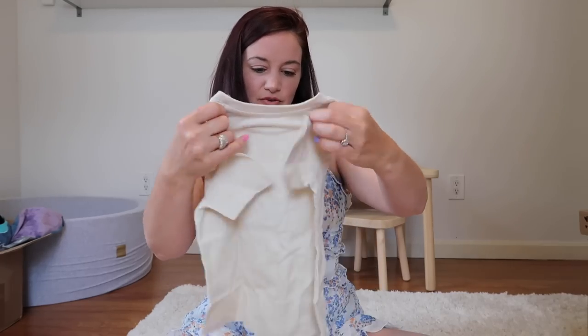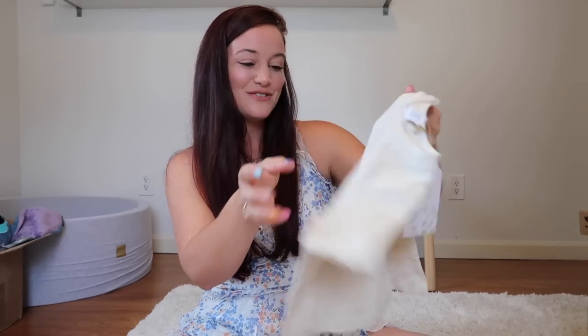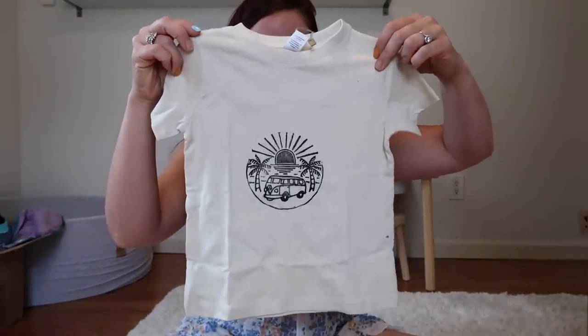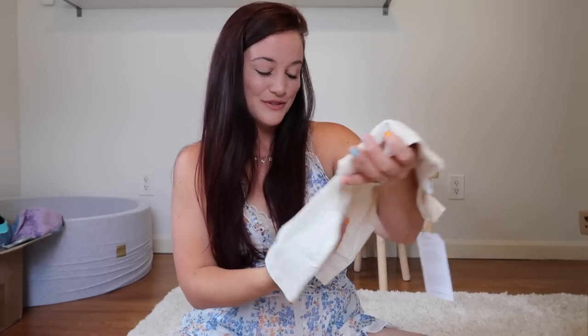And this is either an item for me or Landon. So this is an item for me. No, this is an item for Landon. I definitely will not fit in this. This is 18 to 24 months. Look how cute. I love it. There is a little van and then we have the sunset, 2 palm trees. Very minimal. It's just adorable. So I can't wait. And it's so soft. Oh, it's so soft. I cannot wait for Landon to use that.